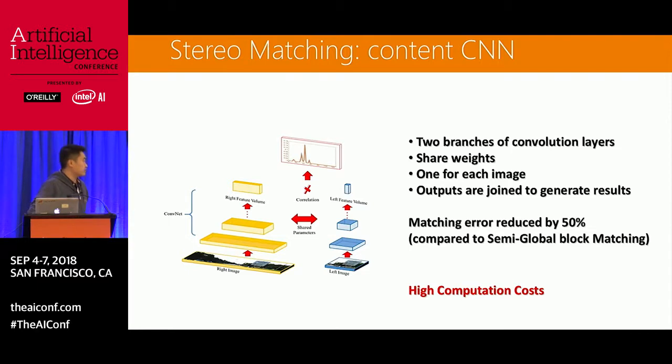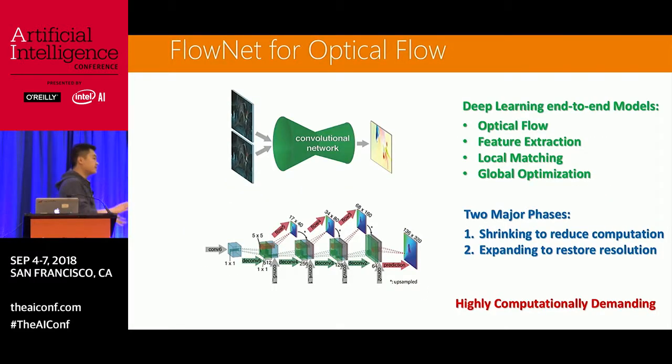Stereo matching, you want to get the depth of an object. Say you detect a person in front of you, you want to know how far the person is away from you. There's a CNN kind of network that you can apply for these kinds of tasks. And then also you want to track the movement of objects. In conventional computer vision, we use optical flow. Then there's FlowNet for optical flow. So pretty much for perception, everything can be done using deep learning technologies.